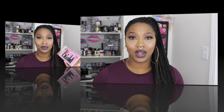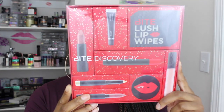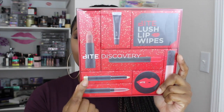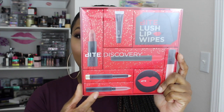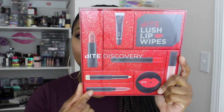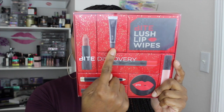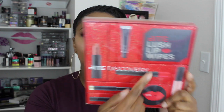And then another holiday set that I picked up is the Bite Discovery set. Here is what it looks like, and it just comes with a whole bunch of different Bite Beauty products. It comes with a mirror, a lip gloss, a lip primer, then you get one of their lipsticks and then another lipstick, and then you get their lip scrub, I think that's what this is called, and then their lip wipes. And I don't remember the price of this. I don't have my receipt with me, but I think it was like $30 or somewhere around that.